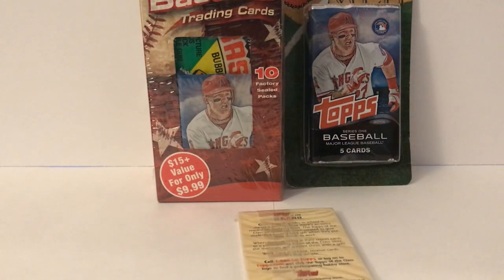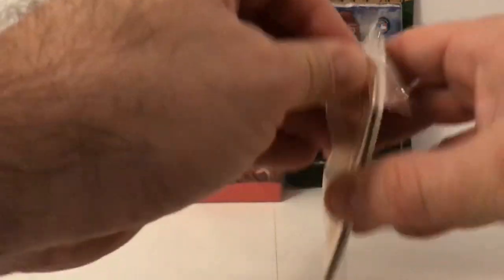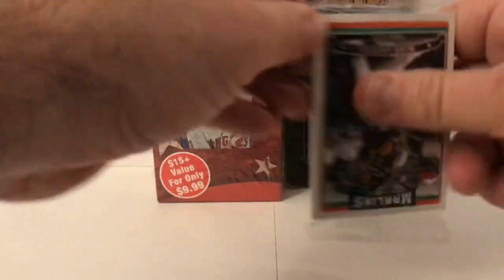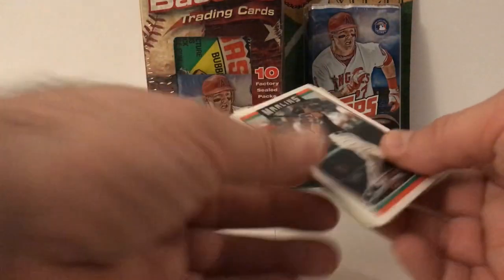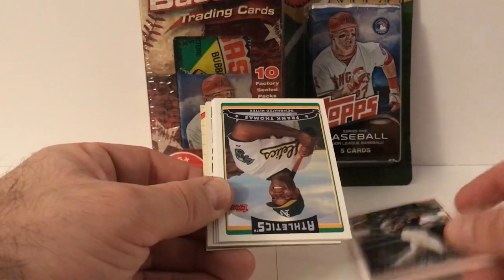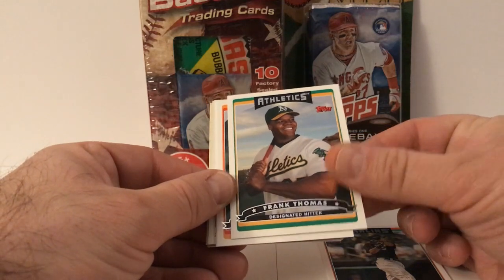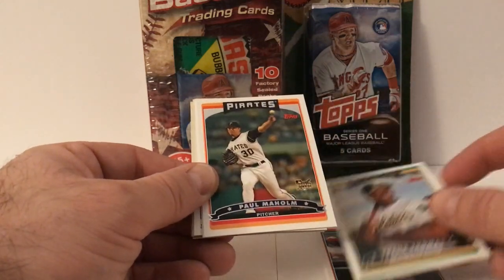Now, there's old cards in these as well. I haven't really found anything spectacular. I mean, some good, crisp, clean cards, but no big name. You're not going to find some extremely valuable card in here. So, you got Mike Jacobs, Frank Thomas of the Athletics. Wow, I forgot he was on the Athletics. That's kind of interesting to see.